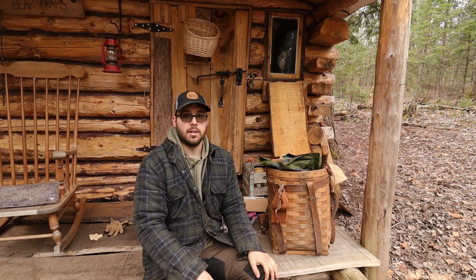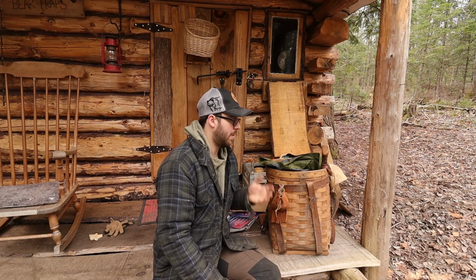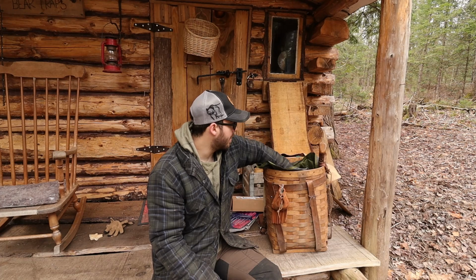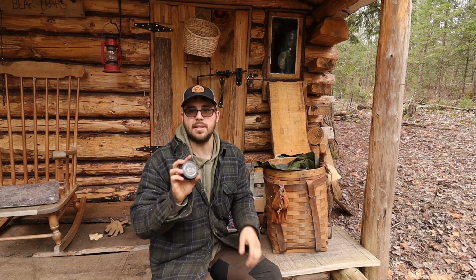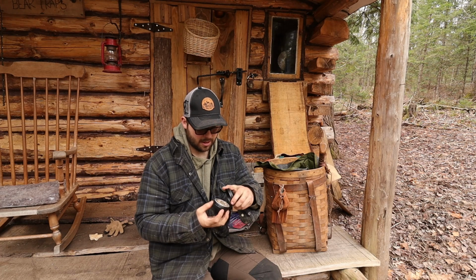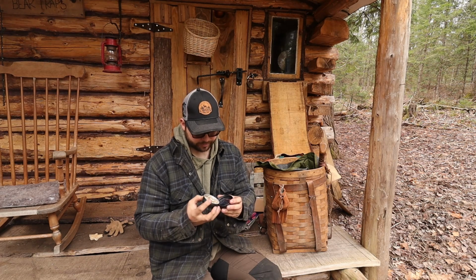I'll just have to stuff it somewhere so that the squirrels don't try to eat it or purify their own water with it or something. They try to eat everything around here. I also have, these things are pretty cool. That's actually a gift. A Christmas gift that I got.